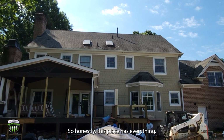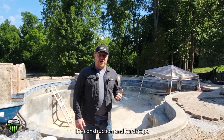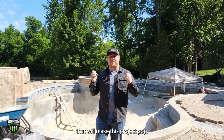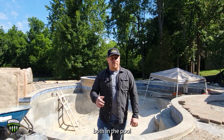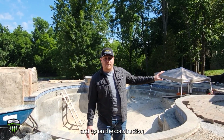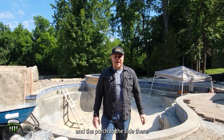So honestly, this place has everything. As cool as the work the construction and hardscape crews are doing right now, it's really the finishing touches that'll make this project pop. We'll have lighting out here, both in the pool and on all the landscaping, uplighting on the trees and up on the construction structures, the deck and the porch to the side there.